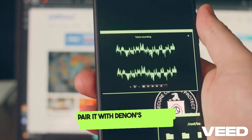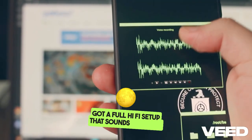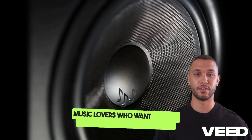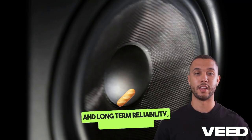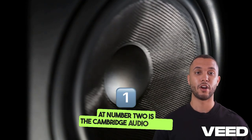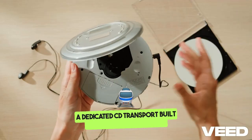Pair it with Denon's matching integrated amps, and you've got a full hi-fi setup that sounds amazing. It's one of the best choices for serious music lovers who want smooth performance, detailed sound, and long-term reliability, all under $500. At number 2 is the Cambridge Audio CXC V2, a dedicated CD transport built for those who already have a high-quality external DAC or amp.